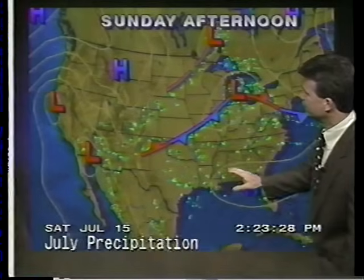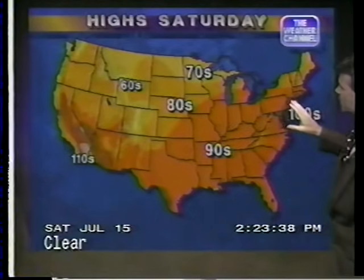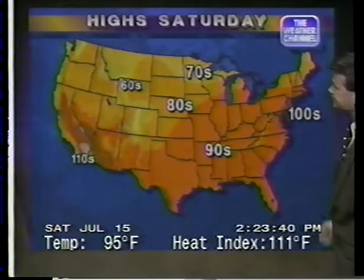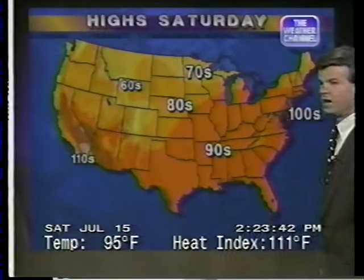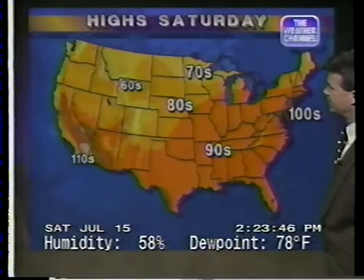South of this cold front, the warm, sticky air mass prevails. There'll be some scattered storms in the afternoon. They could be severe at times. These are the highs projected today. 90s cutting up into southern Wisconsin, across the lower lakes into southern New England. It's already 100 degrees around LaGuardia, also at Newark, at least the last time we checked in.